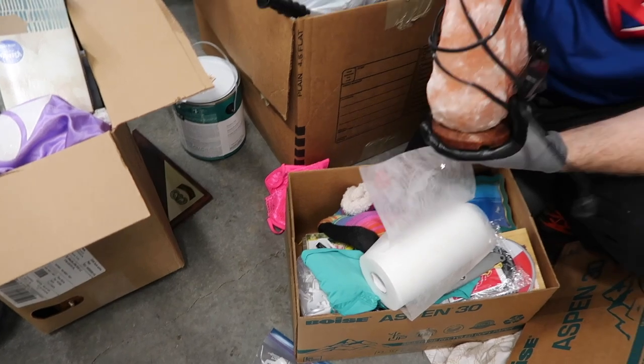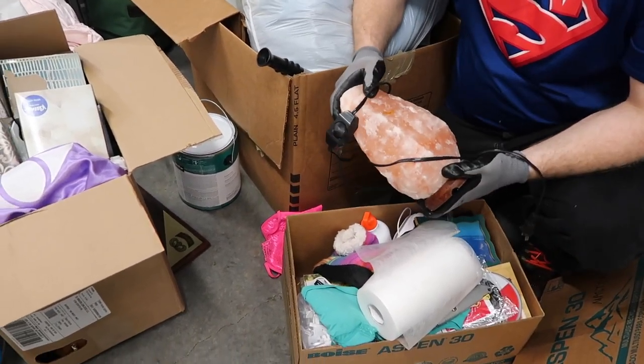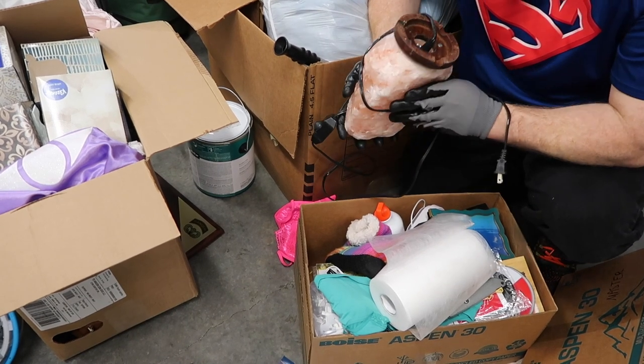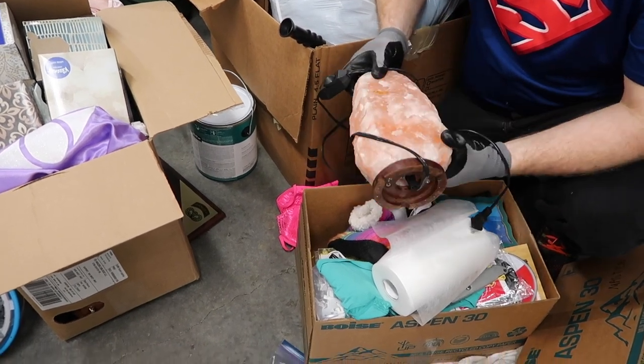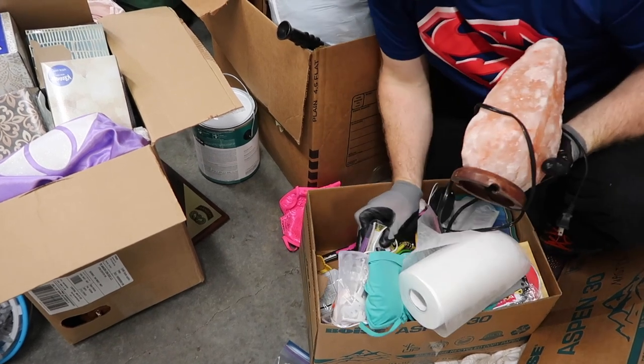It's actually really heavy. That is unusual. It lights up. See, normally you find these, they're plastic, but this is an actual rock. And it lights up somehow. I wish we could light it up and show them, but we'll do that at home. This is an old-fashioned one.